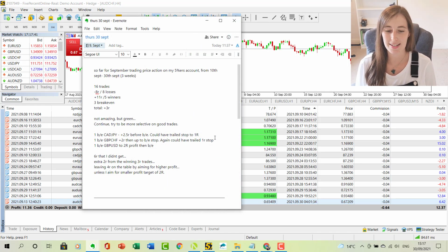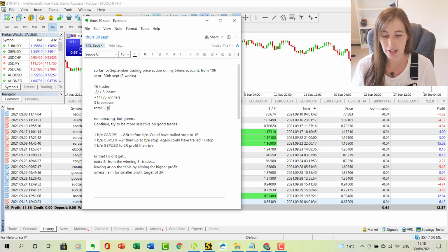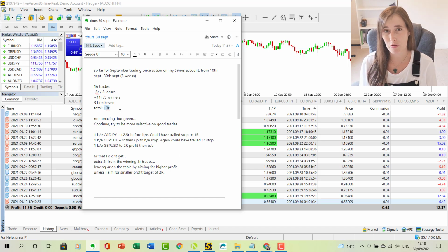And I made some notes earlier this morning just to analyse my progress over the past 3 weeks, and what I figured out was I've taken a total of 16 trades. Out of those 16, half of those trades have been losers, so I've taken 8 losses. I've also taken 5 winners, which have been larger than my losers, and I've had 3 break-even trades. So my result here is that I'm in profit by 3R.